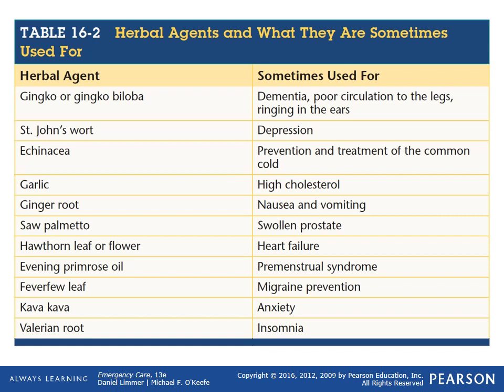Hawthorn leaf and/or flower for heart failure, evening primrose oil for premenstrual syndrome, feverfew leaf for migraine prevention, kava for anxiety, valerian root for insomnia.